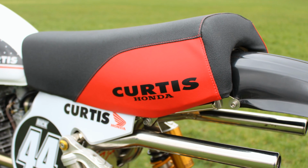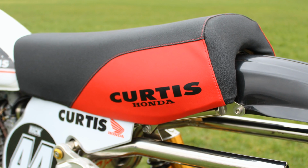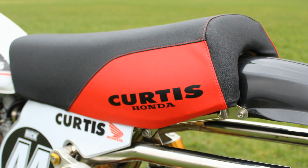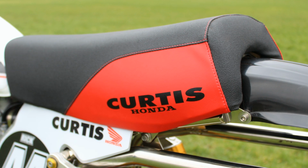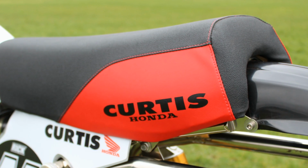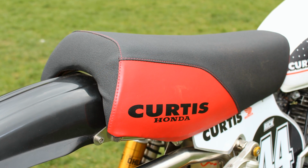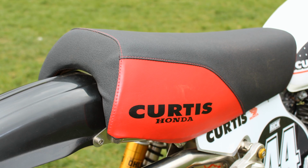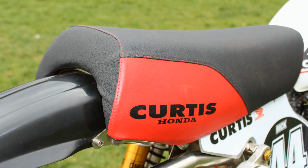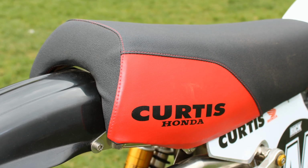Now once again, the seat on Rick's machine is another custom made part that has had a brand new seat base, a new foam insert, and once more that nicely stitched seat cover with its Curtiss Honda logo stamped on it. All again supplied by those very talented MXM graphic boys, Ian and Alan Reid.